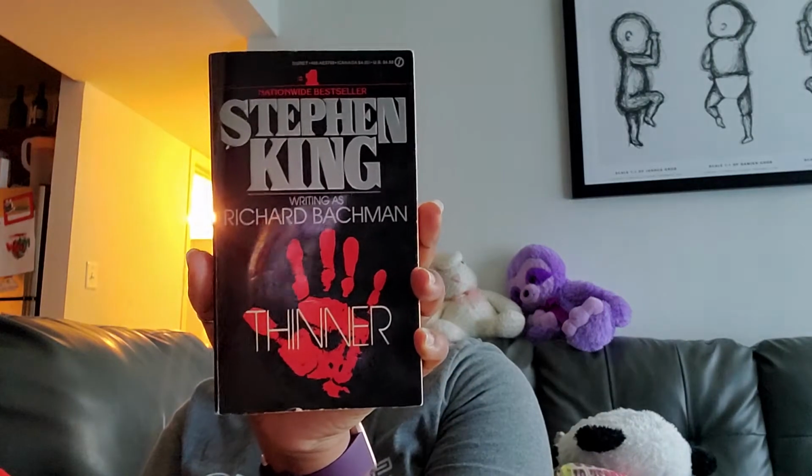Let's see if I can get this sticker off of this one. Bingo. This one is called Thinner. I absolutely positively cannot stand the movie of this book, but I was hoping that I would like the book better. So I got the book. It was really cheap, only $3 at Half Price Books. So I'm hoping that I'll like it, and if not, I'll just take it back.